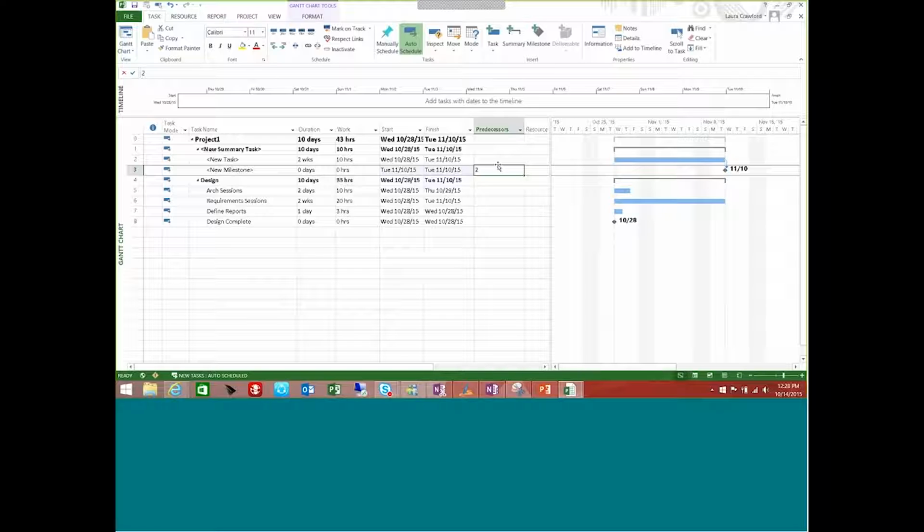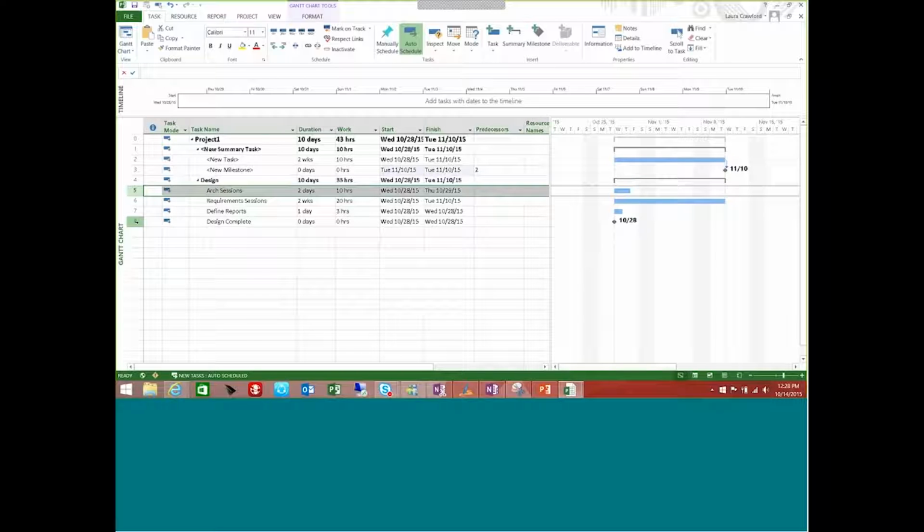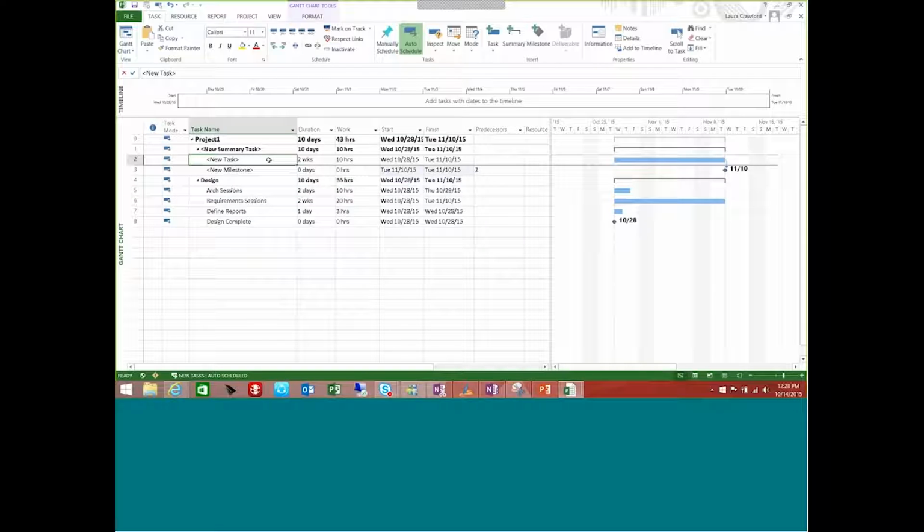You see the predecessor here lists the ID number; that's what the 2 is referencing, the ID number over here. The easiest way to do it is to highlight multiple tasks if you want to and use this chain link. That is assuming the default dependency, which is a finish to start. What that's saying is that this first task has to finish before we can start our milestone. So the milestone will never be started and finished before the actual tasks that come before it.